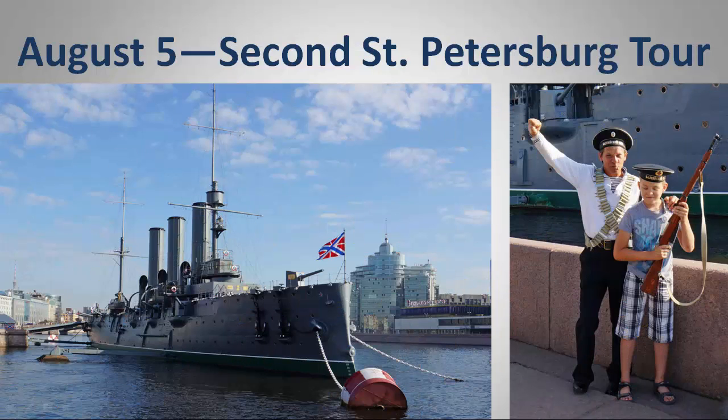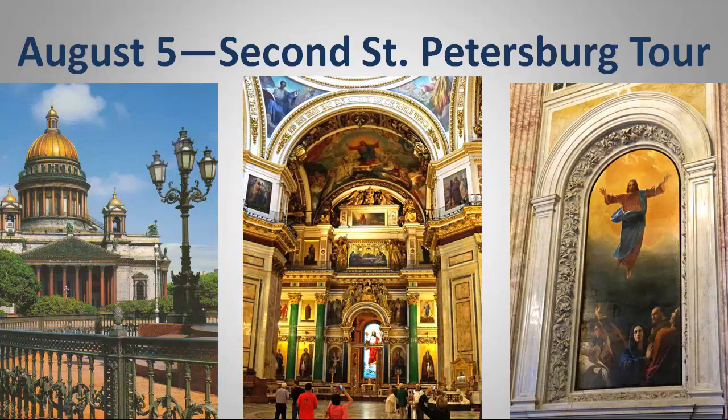Okay, our second tour included stopping by the Aurora, and the shot fired from this battleship signaled the start of the Russian Revolution in 1917. Then we went on to St. Isaac's Cathedral, and the inside here was absolutely beautiful. And what was unusual is this stained glass window, because Russian cathedrals don't normally have stained glass windows.